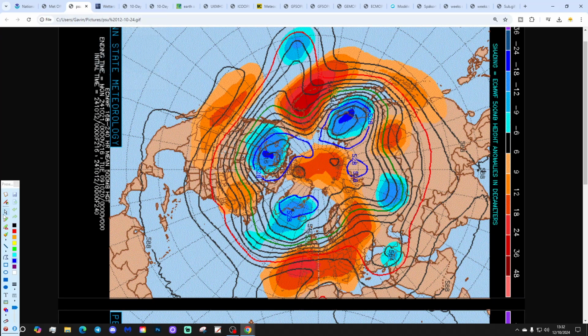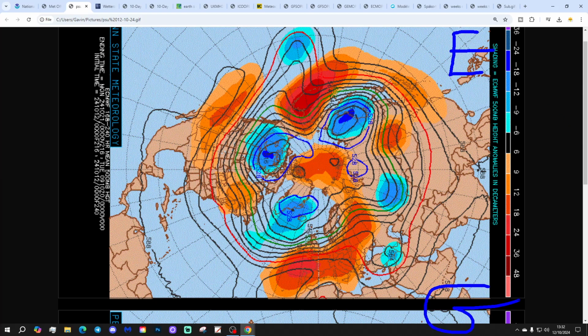These are the 500 millibar height thermometer flow charts, Penn State University, for the next week to 10 days. We've got the ECMWF on the top, and the GFS is down here on the bottom. 500 millibars, 18,000 feet, is the area in the atmosphere where high pressure and low pressure are being moved around by the jet stream running above. Blue extrapolates to below average heights, which is low pressure; yellow, orange, and red to above average heights, which is high pressure.